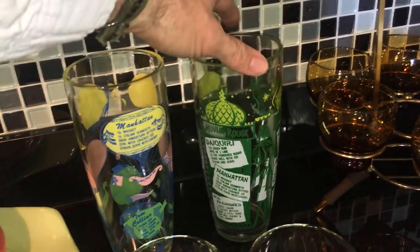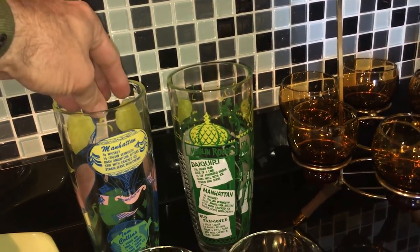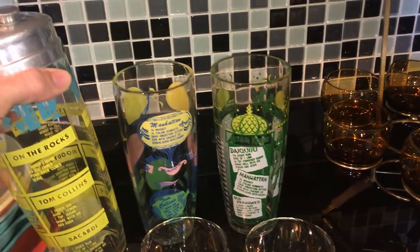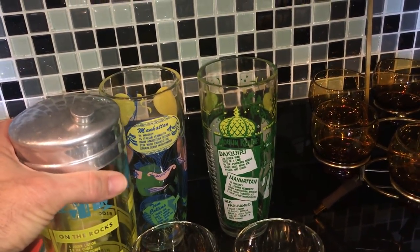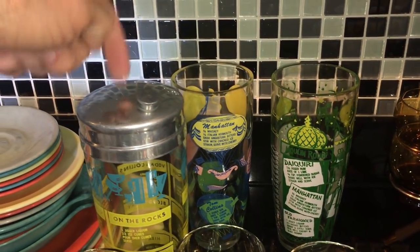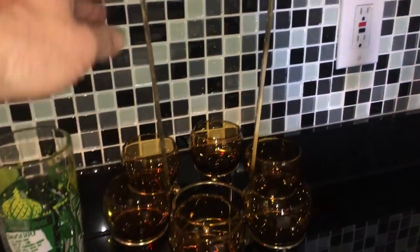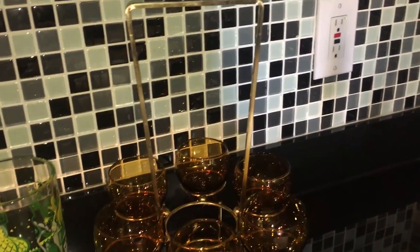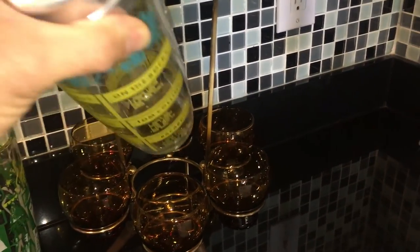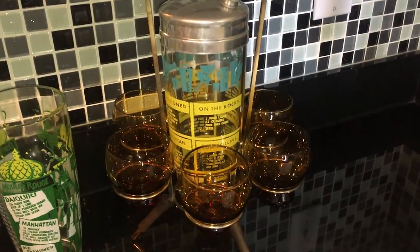So here are two cocktail shakers with no lids. This one marked Continental Can, this one marked nothing, and this one obviously over here made by the same company. So we really have three made by the same company, but all different graphics. This one retains its lid. We talked before about this possibly missing a decanter, and it may be, but it also may be that it's just missing a cocktail shaker.